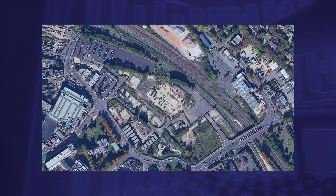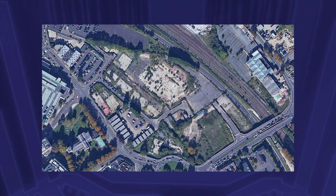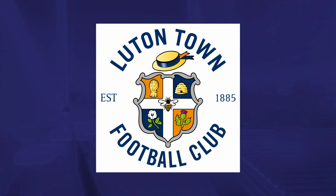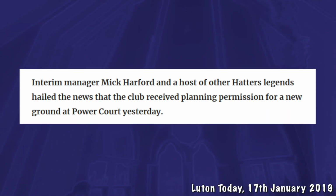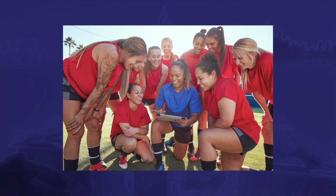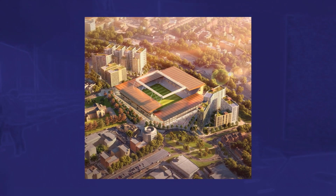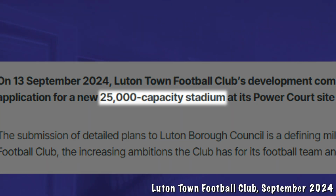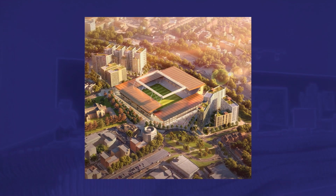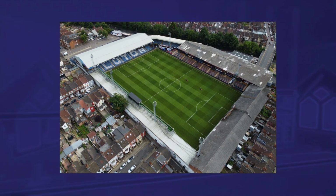So clearly, this plot of land has seen a lot of change over the past 100 years, and wouldn't you know it, even more change is coming here in the next few years. You see, in 2019, Luton Town Football Club, aka the Hatters, gained planning permission to develop Power Court. The club's main goal here, pun intended of course, is the building of a brand new 23,000 capacity stadium on the east side of this site, raised to 25,000 capacity since September 2024, which will become the Hatters' new home ground, replacing the current 12,000 capacity stadium on Kenilworth Road about a mile away.